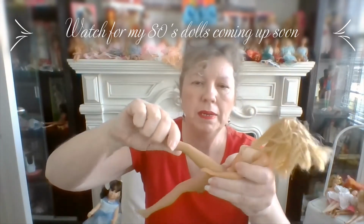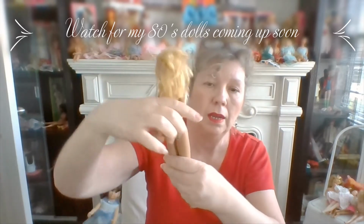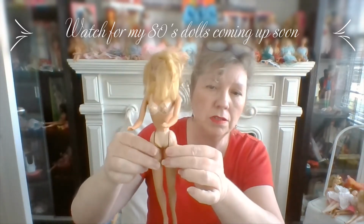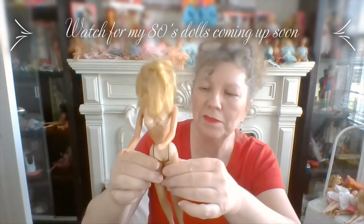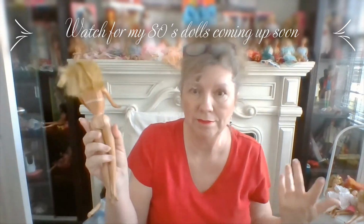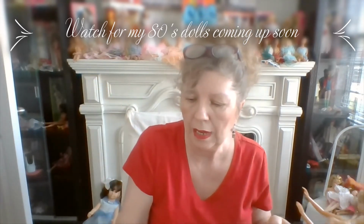Both her legs bend and click. They're not loose at the hips. And that's a problem a lot of times with these dolls. They can get broke right in this hip joint right here. A Barbie hip joint. And yeah, she was $1. There were 2 in that box up under the table. And one was a Ken.